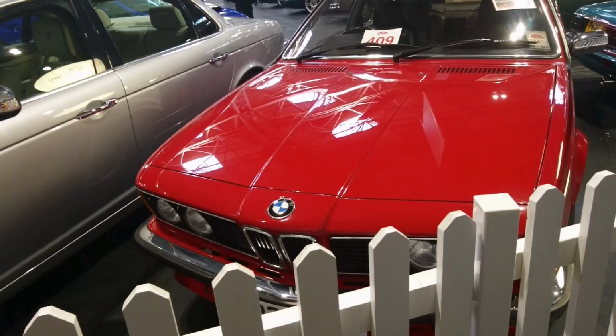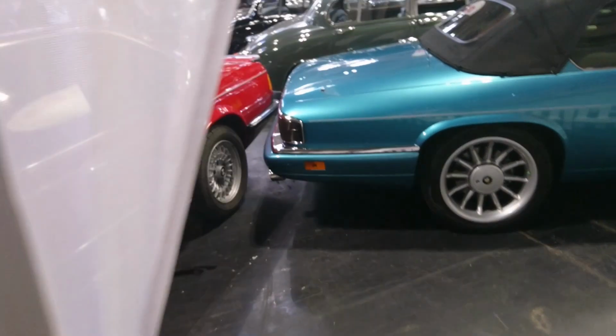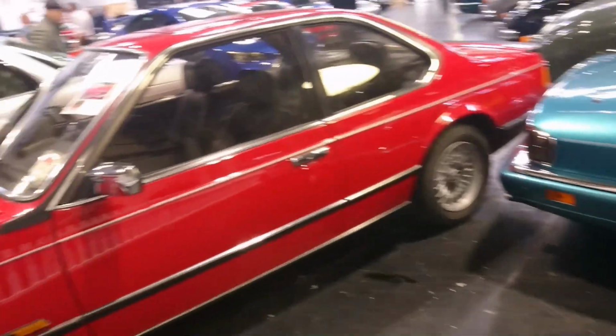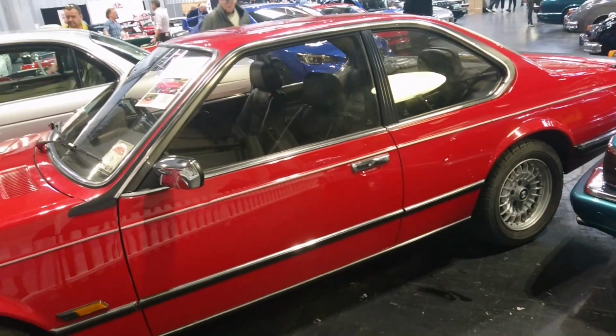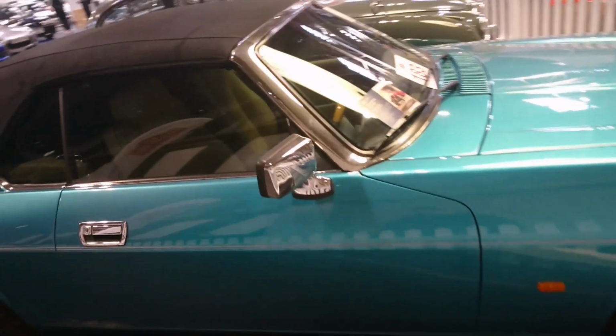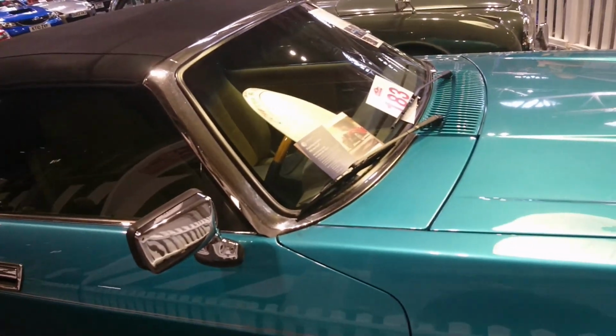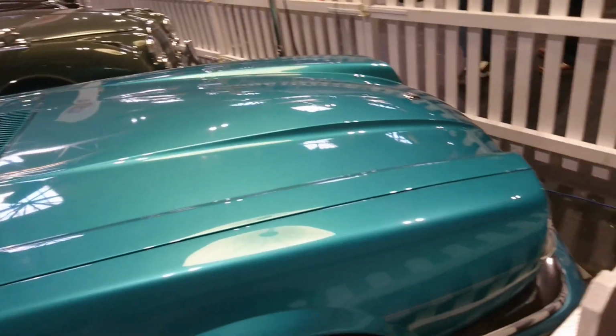very nice 6 Series. Deregistration. This would be 87. 635 CSi automatic. Mr. Coleman, the rubbish mechanic, rather likes those. Ooh, a very late XJS. It's not a beige leather interior, I don't think. Is it a cloth interior? Wow.